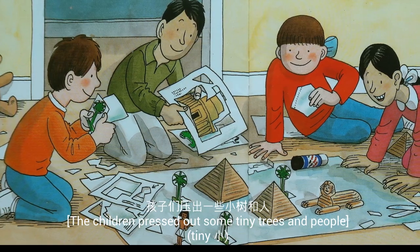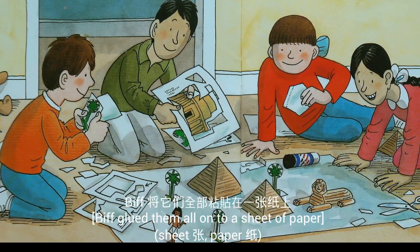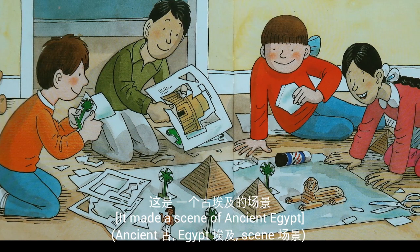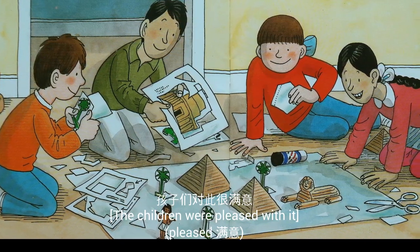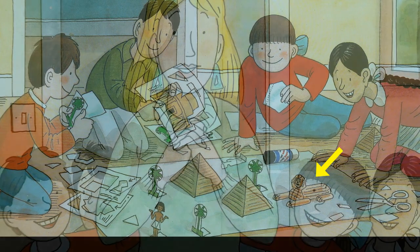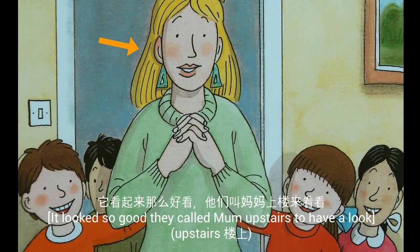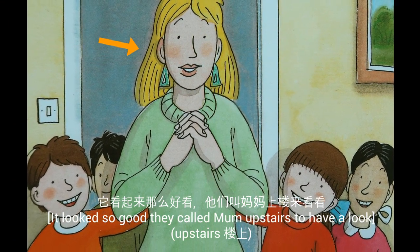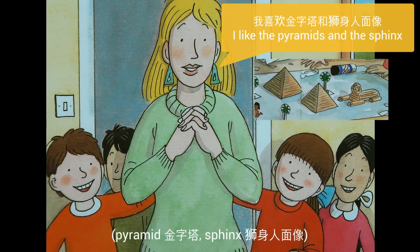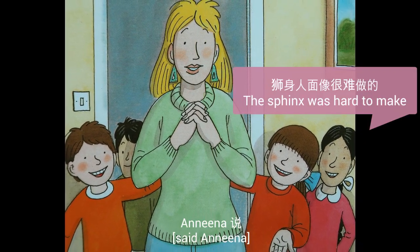The children pressed out some tiny trees and people. Biff glued them onto a sheet of paper. It made a scene of ancient Egypt. The children were pleased with it. "I'm really pleased with the Sphinx," said Anneena. At last, the model was finished. It looked so good, they called Mom upstairs to have a look. "What a good job you made of it," said Mom. "I like the pyramids and the Sphinx." "The Sphinx was hard to make," said Anneena.